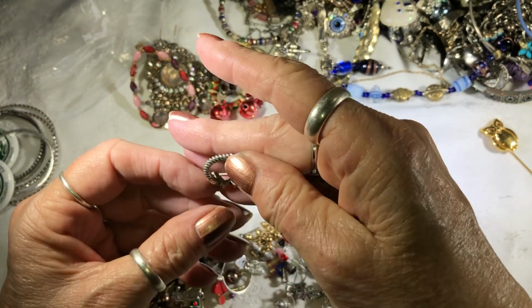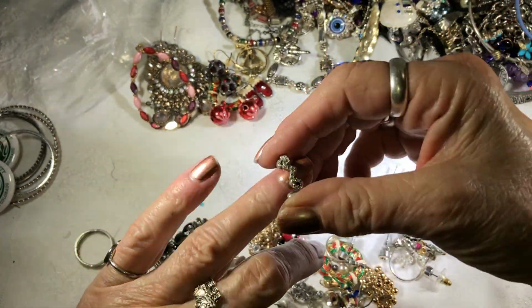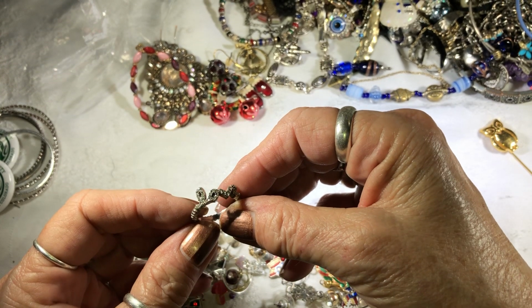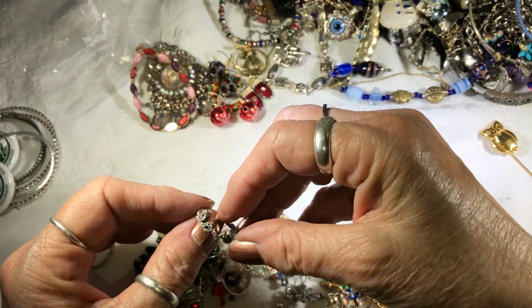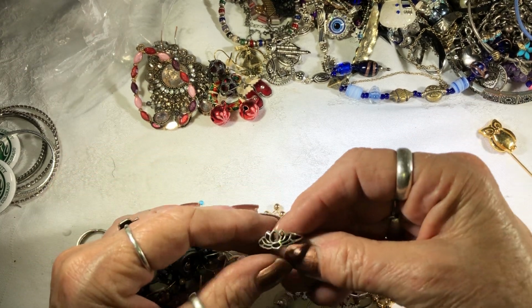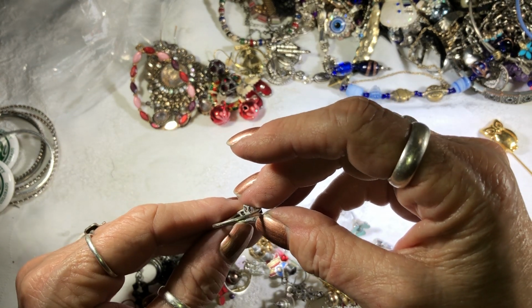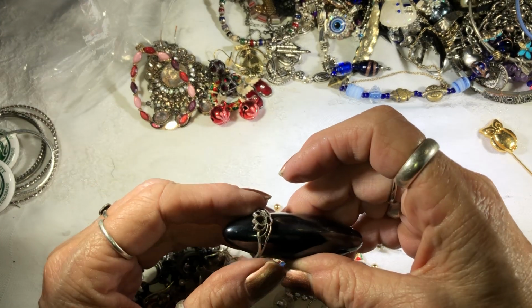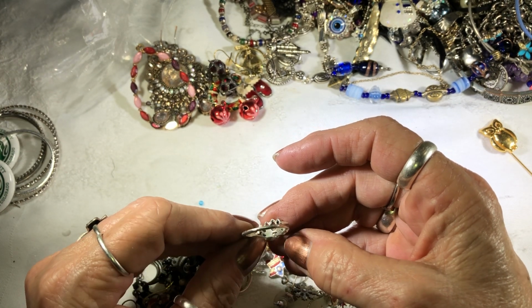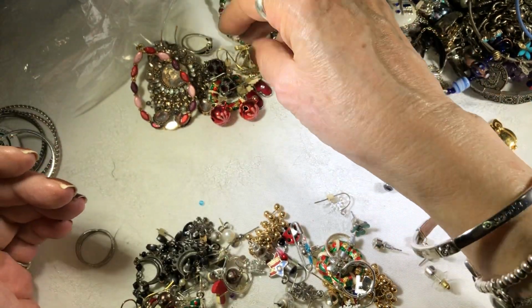I don't think it's silver. Doesn't look silver. It's got little teeny tiny rhinestones. I think one's missing. And another ring with a lotus flower. It says something I can't read. There's a little mark right there. Just not sure. I'll test it.